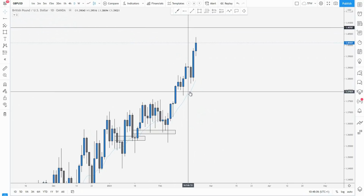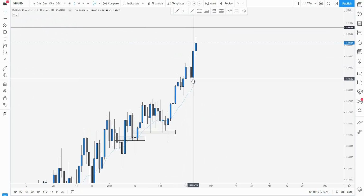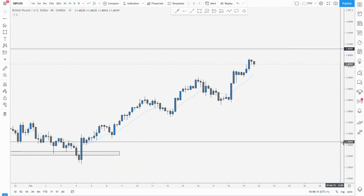But let's focus on what happened this week. So the market opened right there with a strong move into the highs. Then we have 2 days of a pullback. Then Thursday, massive explosion. And then Friday, just a continuation. Dropping to the 40 time frame.